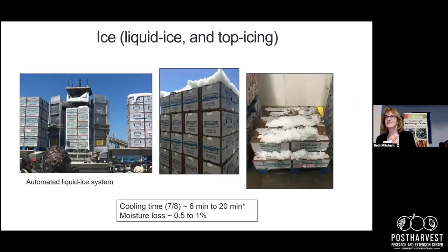So waxing is often used with cardboard boxes. Of course, RPCs would be water resistant. And icing is still used to some extent for certain commodities. I think it's slowly phasing out, but it's still being done for things like broccoli, one example. And of course, here the box does need to be water resistant because the slurry of water and ice is injected into the boxes, and so they get quite wet.